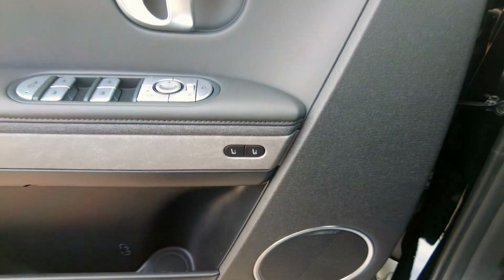I've noticed the way they're set up now, you can always tell when the vehicle's unlocked because the door handles are sticking out. Another notable feature in here is that this one actually comes with memory seats, something that the Kona Electric did not come with back in the day. So I like seeing that feature in here.